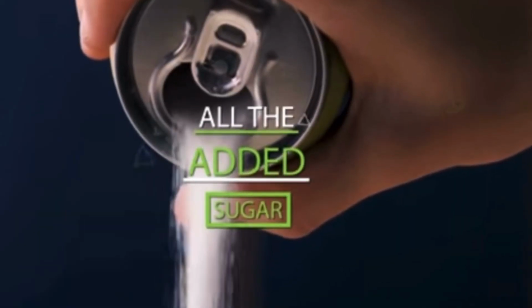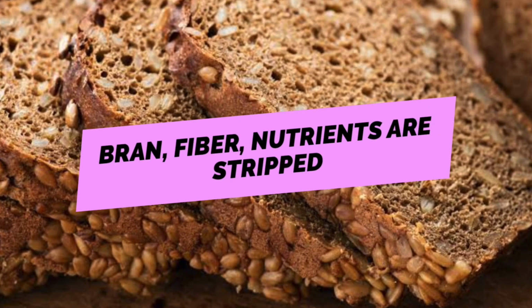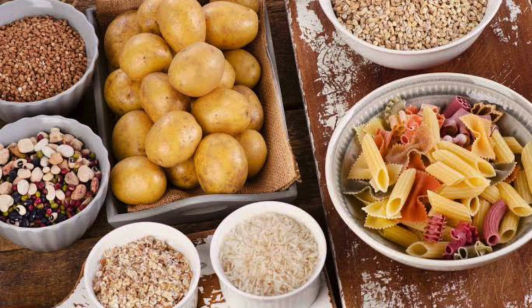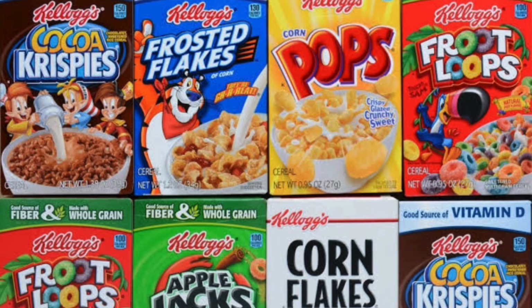But refined carbs are quickly converted to sugar after you eat them. When the grains are refined, they're stripped of all the bran, fiber, and nutrients. Not only does this reduce the thermic effect of these carbs, but it also speeds up the rate of digestion, so it's not long before you're hungry again. Many refined carbs have additional added sugars.